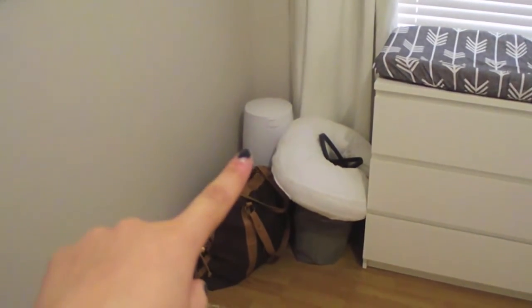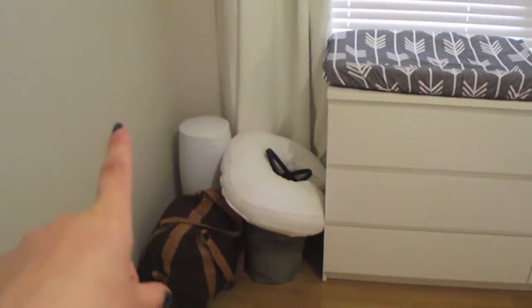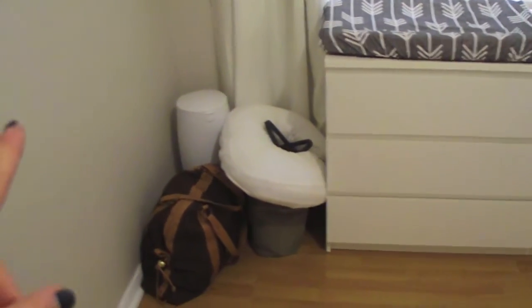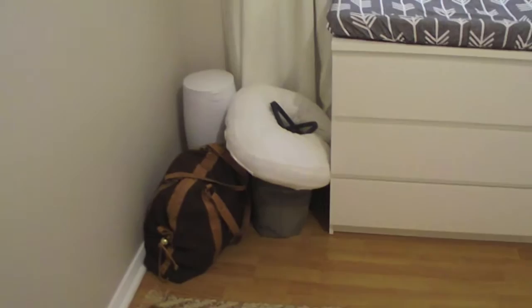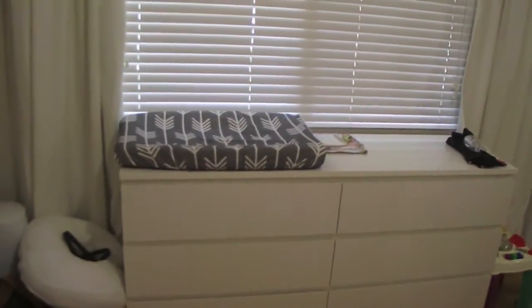And then in the corner is the, what do you call it? The nappy bin. So we're using an Angelcare one, which we used with Taylor, and it worked out fine. So this is going to be the changing station. I'll just show you the window as well. The curtains are from IKEA. I've lined them in blockout fabric so that we can close them, and the room will be nice and dark for him. Not so much when he's a baby, but when he is a toddler.